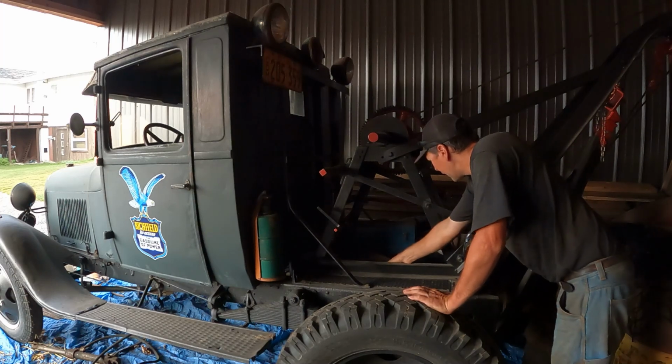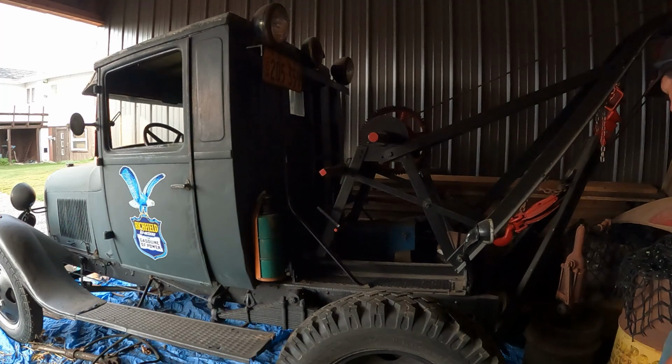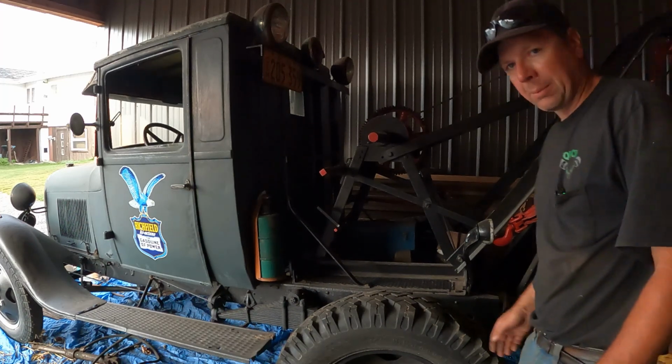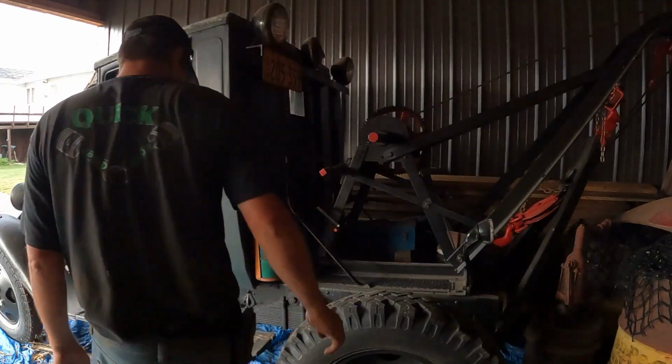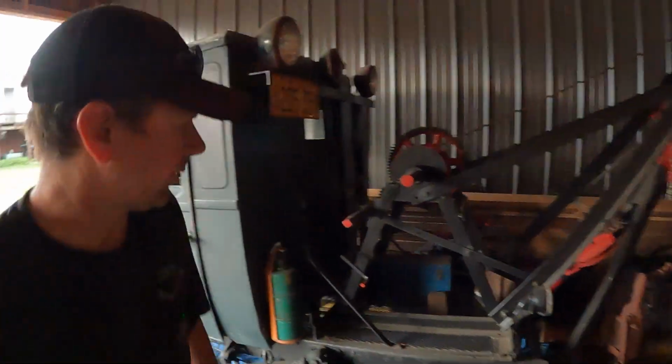All right, I need to get a battery in it, and we'll get some fuel in it. I think this thing will fire up. It always has started before. So let me go get some gasoline. I'll pour it in the tank. The tank's in the cowl. I'll show you that, and we'll see if she'll fire up.